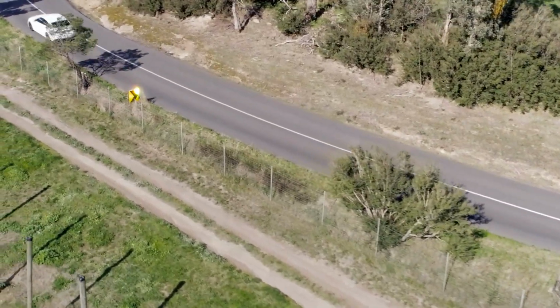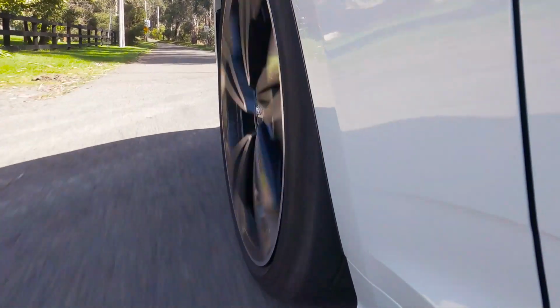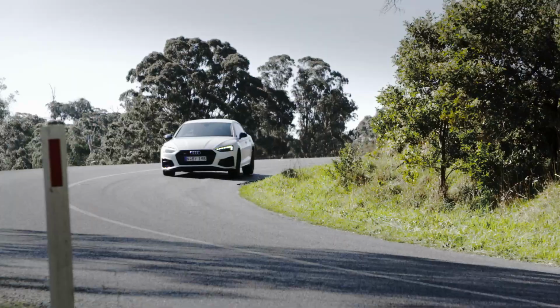Comfort is accurately named. The ride can still be a little bit jittery, but the majority of bumps are absorbed nicely. It's a good balance for what is still a sporty model. The steering is light, the gearbox is smooth. It's an easy, relaxing car to drive.